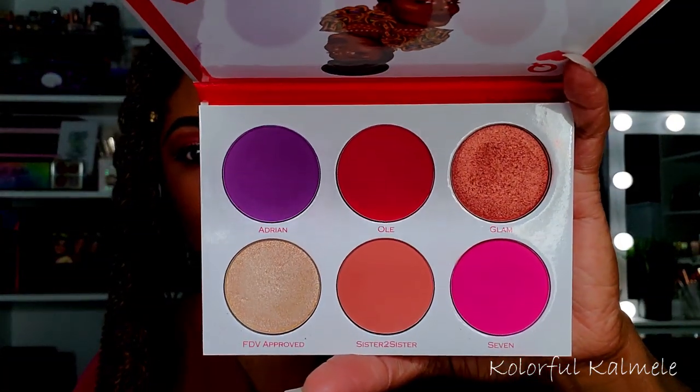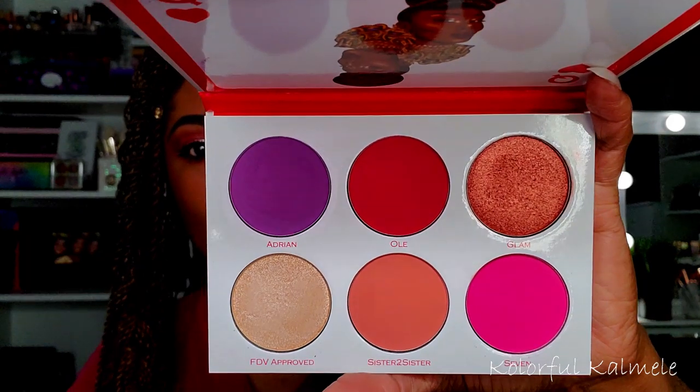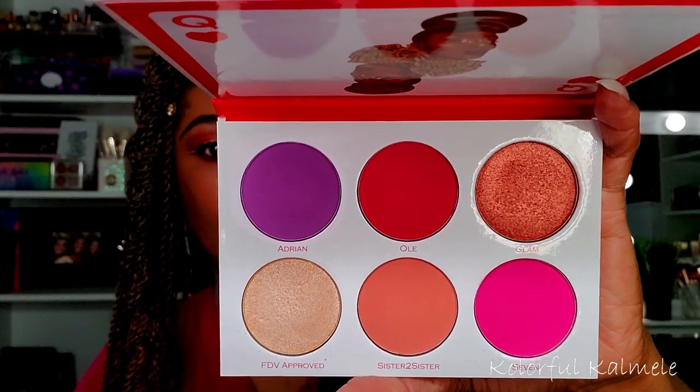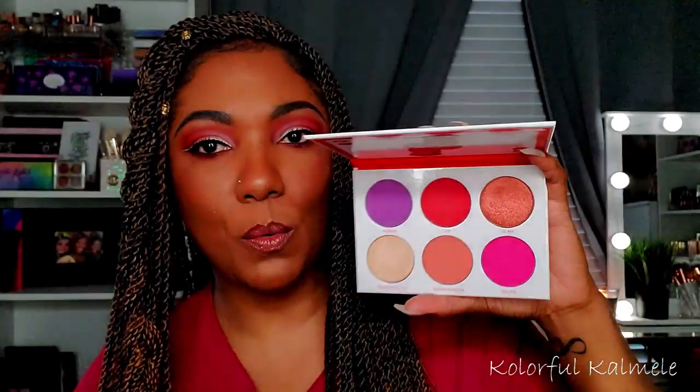Okay, I want to talk about a couple more Juvia's Place palettes. This one is the Queen palette by Fumi Desiluvo. She came out with this palette and it's a multi-use palette because you can use this as an eyeshadow palette, a blush palette, a highlighter palette, a lot of different uses for this palette. And it does have this bold red shade right there in the center of the palette. So very easy primary color red to use if you're looking for that in your collection. Very, very easy. It's a really pretty palette.